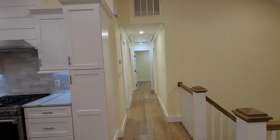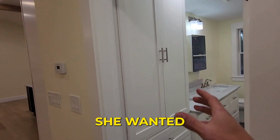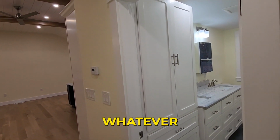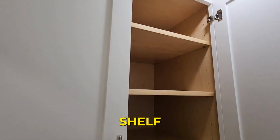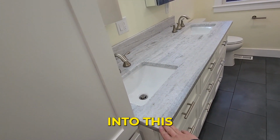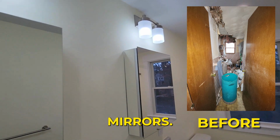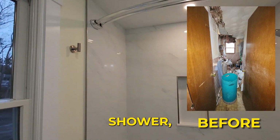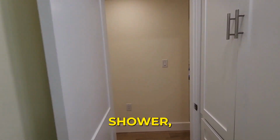All new HVAC. All right, and then for the bathroom, this is the bathroom on the main level. She wanted to make sure she had a lot of storage space, so we built these custom drawers and a closet, linen closet, whatever you want to call it, as well as a custom built vanity, again with a lot of drawers. So typical shelf storage here, and then more drawers here. We did the same countertop from the kitchen into this bathroom, double vanity, and she wanted to make sure that she had her medicine cabinets. So there are medicine cabinets on both mirrors. And then here is the shower. Typical tub shower. The bathroom downstairs is actually a stand-up shower, which we'll get to.